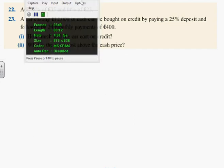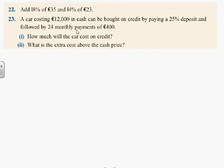So, like this one for example, right? A car costing €12,000 in cash can be bought on credit by paying a 25% deposit and 24 monthly payments of 400. How much will it cost on credit? What does 25% deposit mean, Charlie? It's a quarter of 12,000. So you pay a quarter of it at the very beginning.